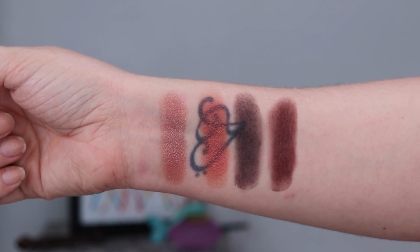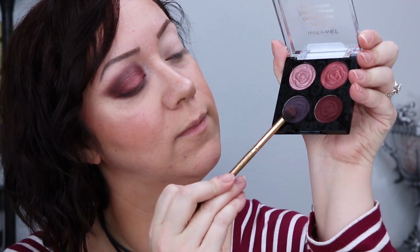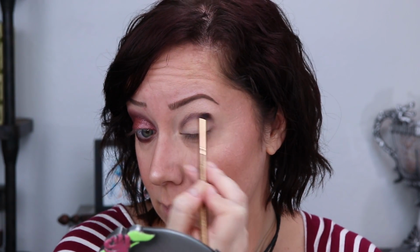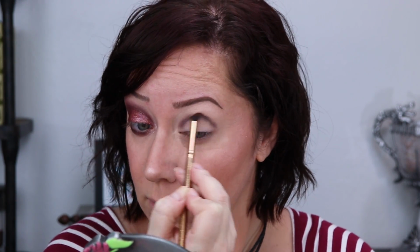Now moving into the Bed of Roses palette, I'm starting out the exact same way using my Urban Decay Primer Potion on the lids and then setting it with translucent powder. For this look, I'm going into the purple shade first, and I'm using a little detailed fluffy brush, and I'm working this into the crease area.